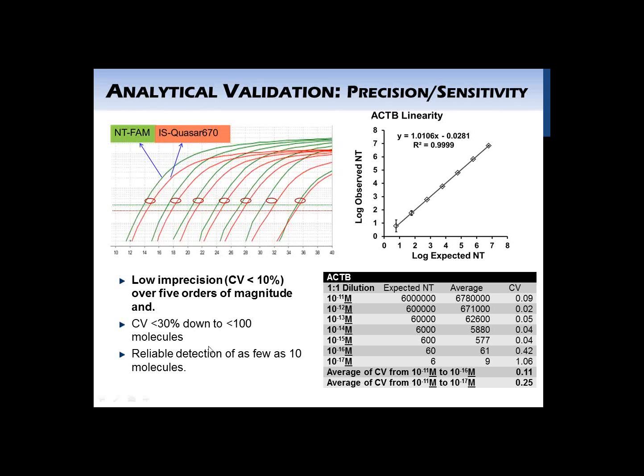We can dilute down to 6 molecules in the reaction. Now, as you go down to that level, then stochastic sampling begins to have an effect. The CV goes up at that level. So we are able to reliably measure down to as few as 10 molecules. As I say, the limitation is only the stochastic sampling that begins to become evident at these lower levels.